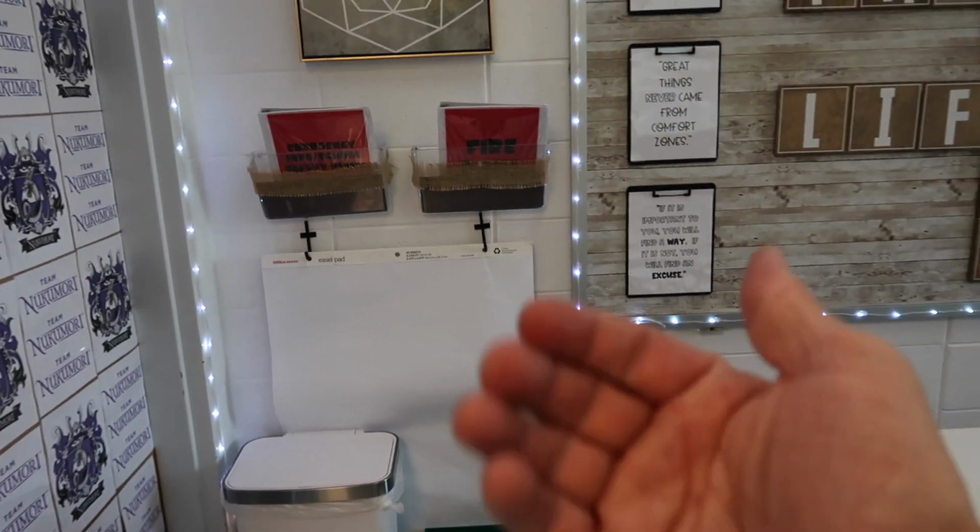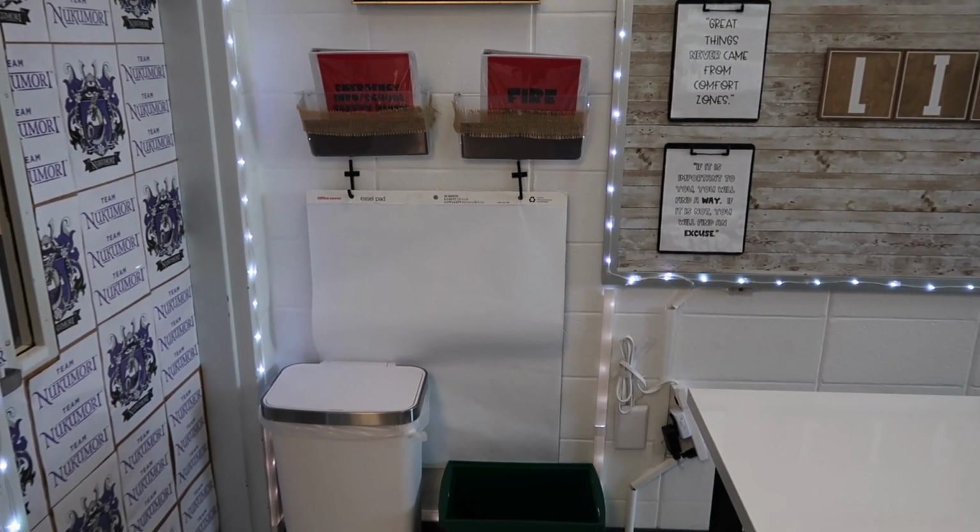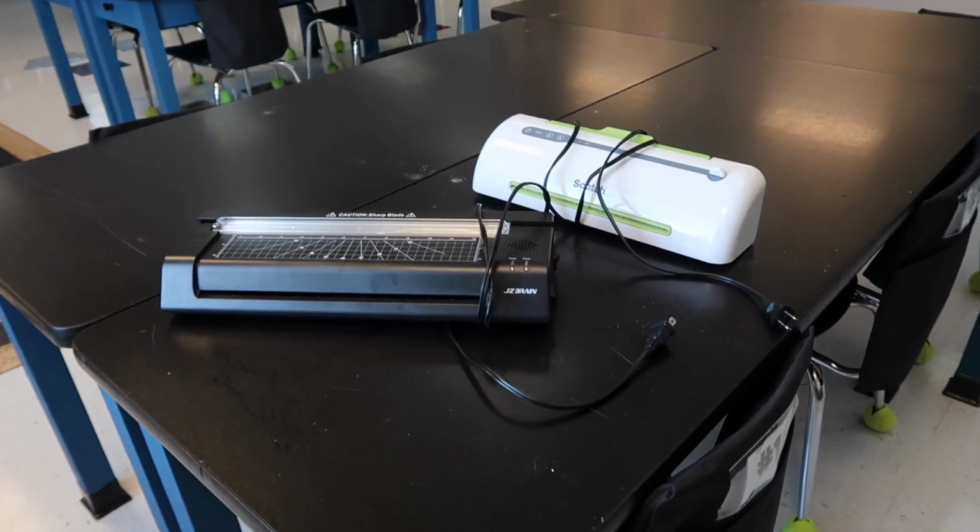These are super secure. And 2 of them now go straight into the holes. And now if my students need anchor chart paper or I need it, it's accessible, it's right there, and it's not wasting space. So absolutely love that as well.